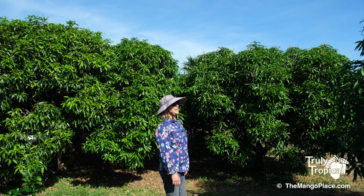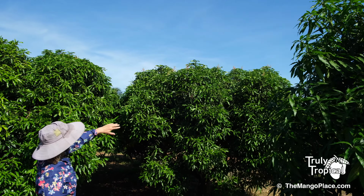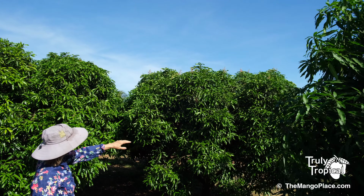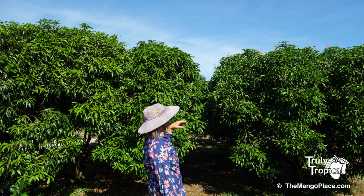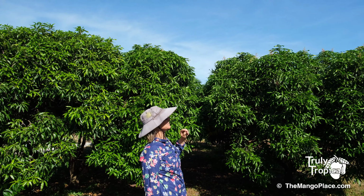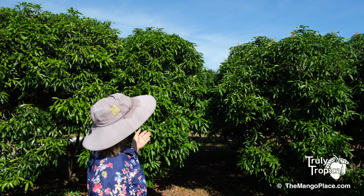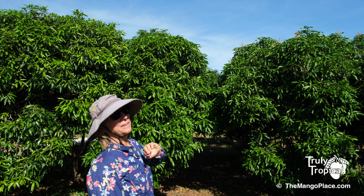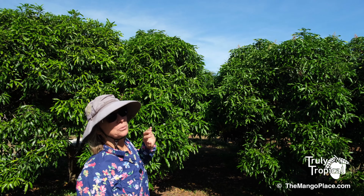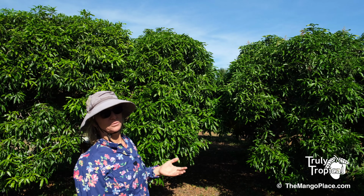So finally we have Dwarf Hawaiian, and this tree especially has a lot of bloom on top. It's got some on the sides too, and a lot that is emerging. Dwarf Hawaiian is just a crazy producer, lots of flowers and hopefully lots of fruit. It's just a really nice variety. The tree can be kept very small, but this particular variety is probably going to be the first one that we will have for sale, but that is not for months. It's going to be probably 4 months, maybe a little bit longer, before the trees that have flowers on them now will have fruit that's ready to pick.